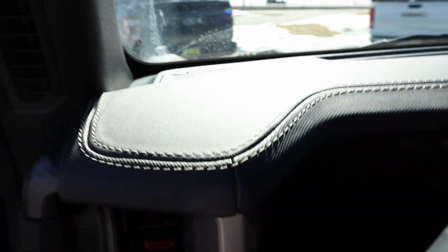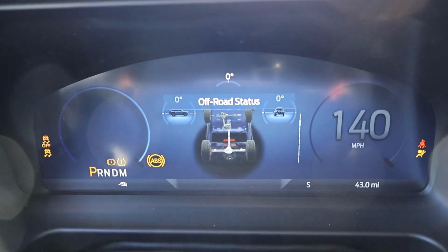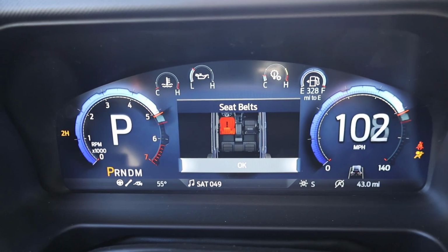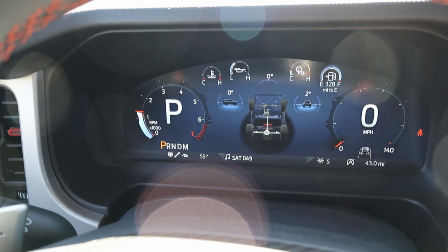Grab handles here. I wish they had one up here instead. Make getting in a little bit easier, but kind of pop in here. So you're gonna notice a lot of digital, so full digital gauge cluster, which is gonna be cool to see throughout the Bronco lineup soon.